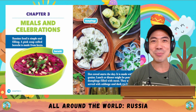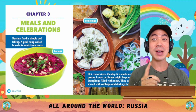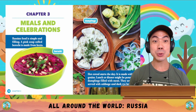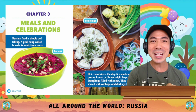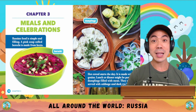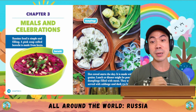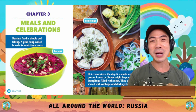Meals and celebrations. Now the fun part. Russian food is simple and filling. A pink soup called borscht is made from beets. Hot yummy cereal starts the day. It is made with grains. Lunch or dinner might be potato dumplings filled with meat. They are served with cabbage and dark rye bread.